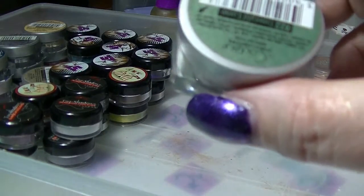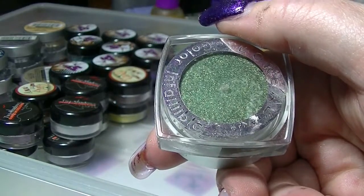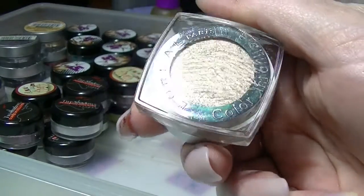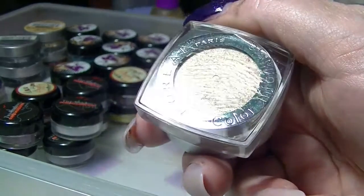This one is Emerald Lame, which is gorgeous. It's like green with gold in it. So pretty. I don't know how well you can tell in this terrible, terrible lighting. This one is Sahara Treasure. It looks all scratchy because I was trying to take a sticker off of it so I could see it properly.